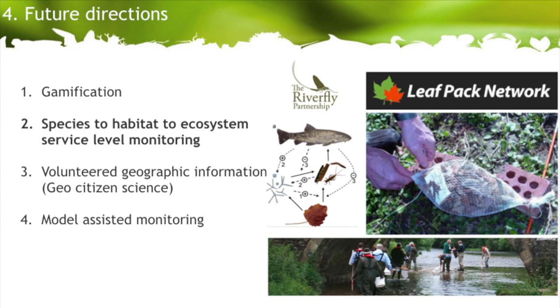There's people now who are going, okay, I've done this now. I've been doing this for 8-9 years and know exactly what I'm doing now. I'd like to do something new or something different. We can start including these particular steps and start getting citizen science habitat level monitoring. And then moving even to ecosystem service level monitoring.